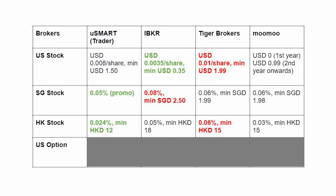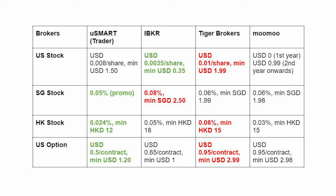Next, for Hong Kong stock, uSMART is again the cheapest at 0.024% per trade with a minimum of $12, while the most expensive broker is Tiger Brokers. For US options, uSMART is the cheapest at 50 cents per contract with a minimum of 120, while Tiger Brokers is the most expensive broker here. So as you can see, other than the US markets, uSMART is one of the cheapest brokers right now, which means you get to save more money to buy your Thai fund with fish.